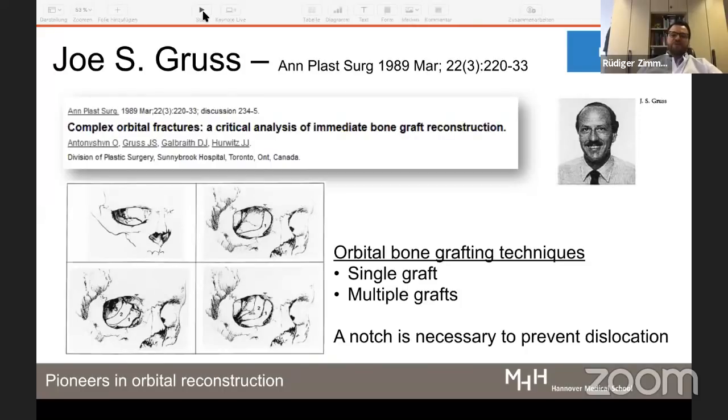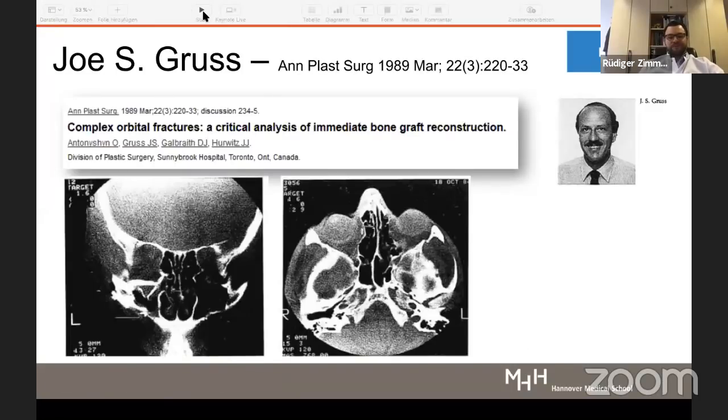And you can see in his drawing that he also took into consideration to reconstruct the medial wall and floor and to do this with autologous bone. But you can see this is a very technically demanding procedure. It's not very predictable if you do it for the first time. There's a lot of experience required for that. And you always have to do a secondary incision to get the bone graft harvested. And it's very hard to shape those bone grafts according to the complex shape that we have shown.